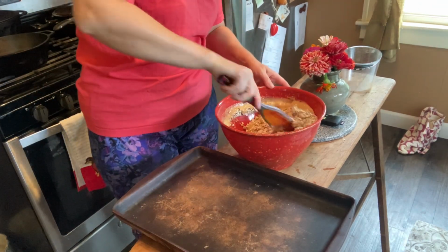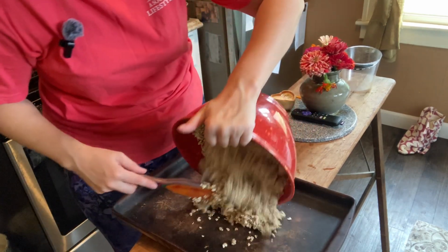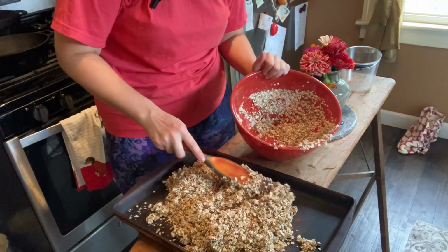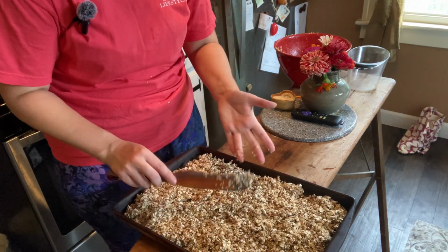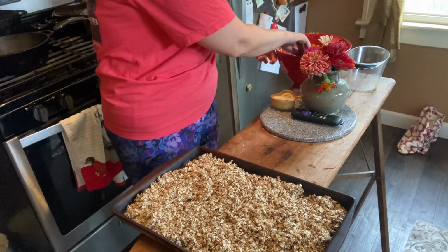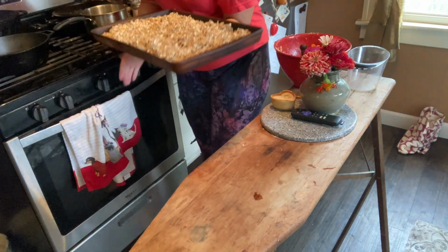I'm going to get the granola all tossed. Let's go ahead and dump her out. Okay. I'll put it in the oven for 8 minutes at 375. We'll get it out, we'll toss it, and I'll put it in for another 8 to 12 minutes.